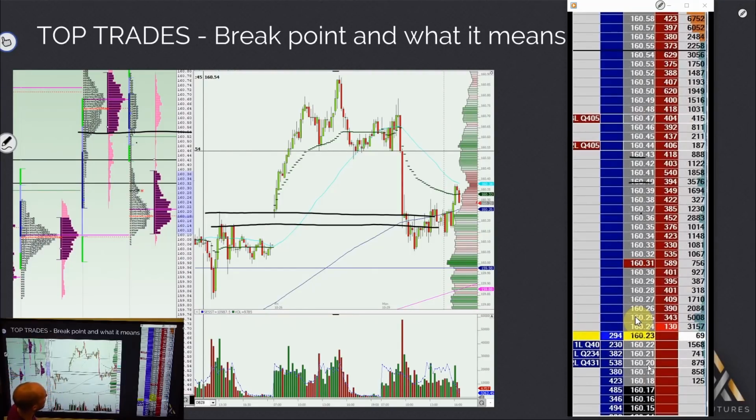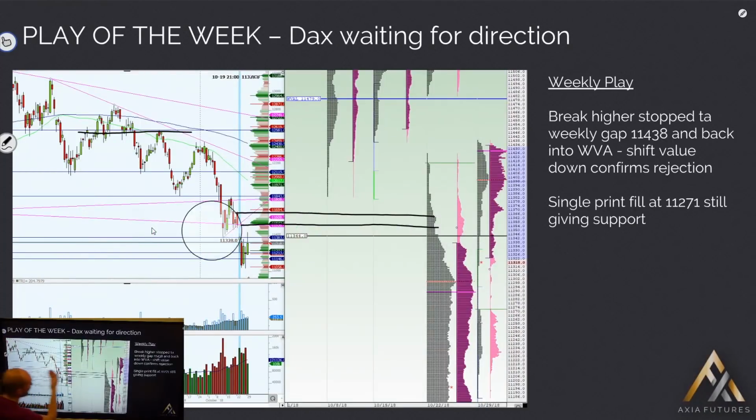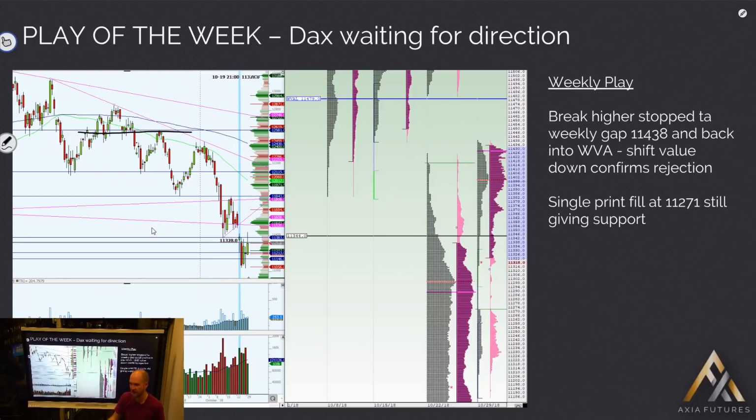Target on the head and shoulders would have been 35. So in the end, you do actually manage to achieve the full head and shoulders move, because we get down towards that close VPOC, one little touch through, reverse, and then we consolidate the day out. And that's quite a typical shaped day after people have been rushed out of long positions. You get that B-shaped day, market balances at the low, and that's that.